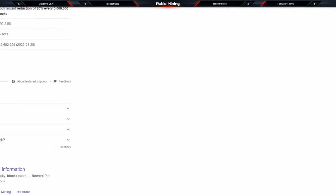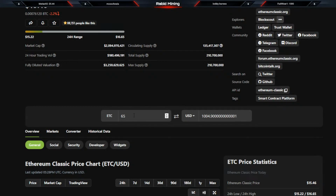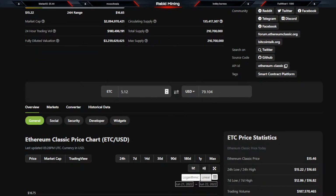So that is 5.12. So right now, that little Apollo, if I would have been solo mining, is already making $79 USD. $79 in the current market of only $15. This thing only costs about $699. I could ROI this thing in the current bear market in probably 4 or 5 months.